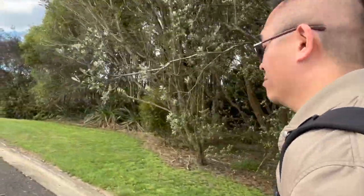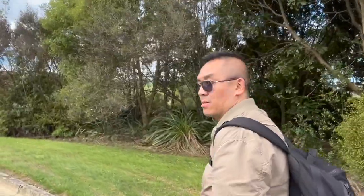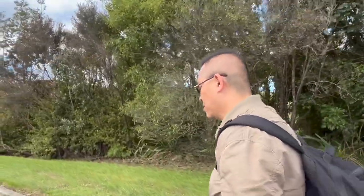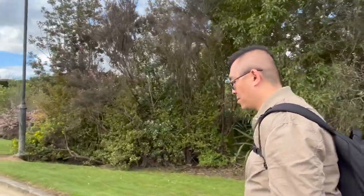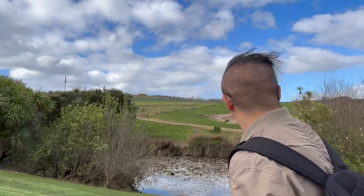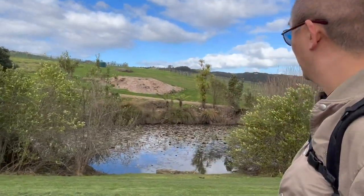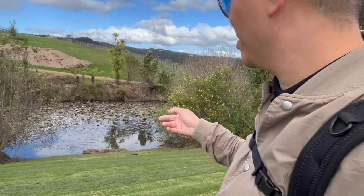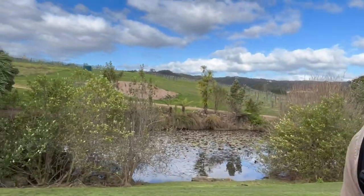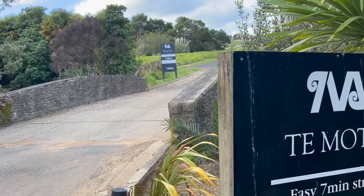Well, the guy at the Wild has said that if we want to have a look at the vines, we should walk between the wineries, which is what we're doing now. And we should end up at Heki, which is a brewery and also a whiskey distillery. But look at this. This is nice down here, too. The moat, or the body of water. Easy 7 minute stroll. Wow, I'm out of breath already though.